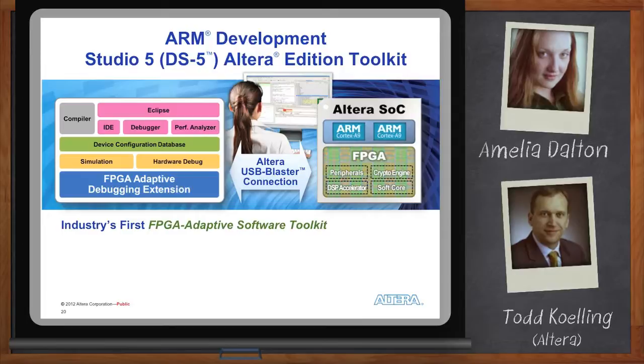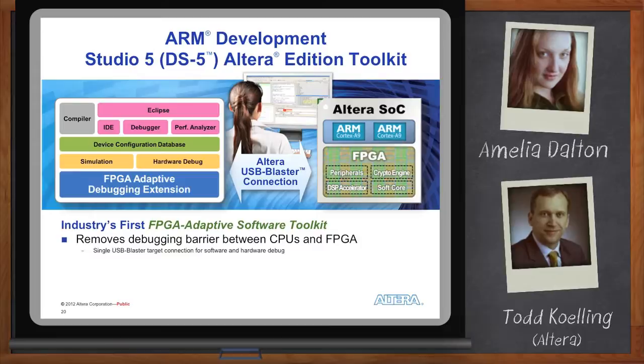Wow, cool. So what this does is it removes the debugging barrier between the two, and using a single USB Blaster target connection, you can debug both the hardware and the software. Some of the advantages are that you can do hardware cross-triggering between the CPU and the FPGA. In other words, if an event happens in the processor that you're looking for, you can then see the status of the FPGA at that time. Or vice versa, if there's something you're looking for in the FPGA, you can then check and see what the CPU is doing at that moment. The other thing that's really nice is you can do statistical analysis of the software load and bus traffic between both the CPU and the FPGA.